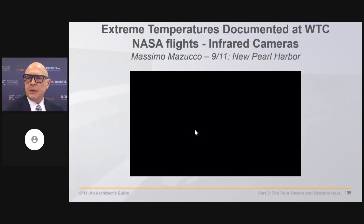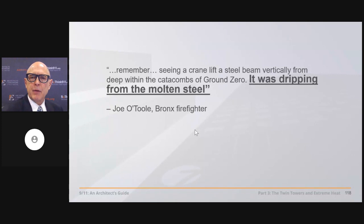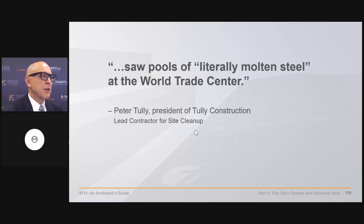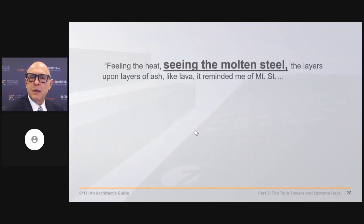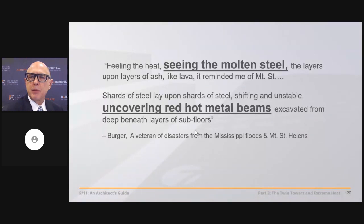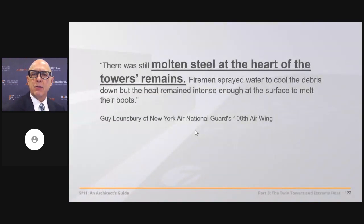This is absolutely extraordinary. I mean, what are they saying? Red hot steel being pulled from deep within the pile, says David Scott from Arup Associates. Dripping from the molten steel, says this Bronx firefighter. Saw pools of literally molten steel at the World Trade Center, says the president of the cleanup company. Seeing the molten steel, uncovering red hot metal beams ranging from molten metal, which was still red hot weeks after the event. Molten steel at the heart of the tower's remains.